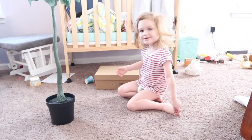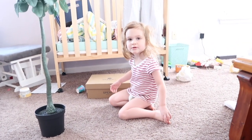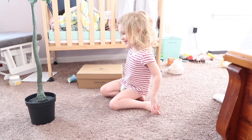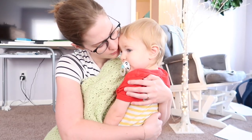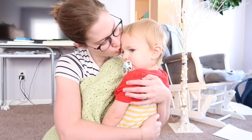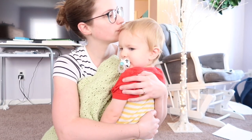Do you want to help mommy clean this room? Sure. It's pretty messy in here. Okay, you're messy. Yeah, but you're such a big helper. I think real quick I'm going to clean up our room.